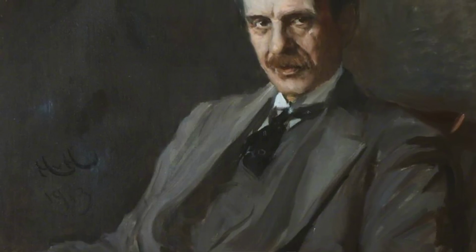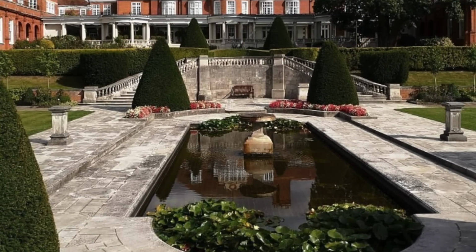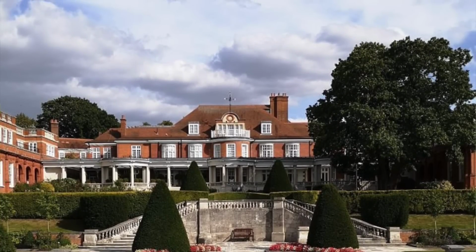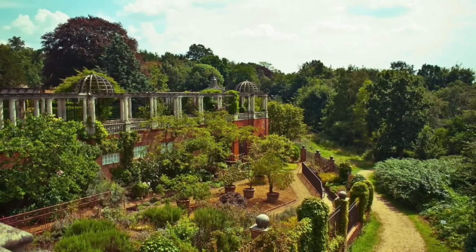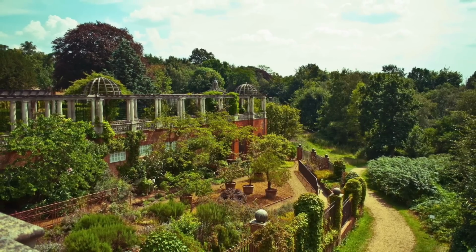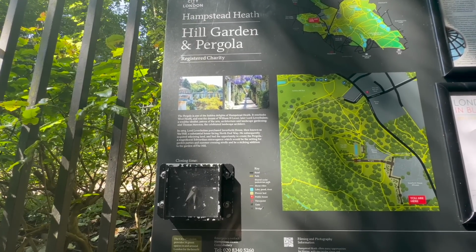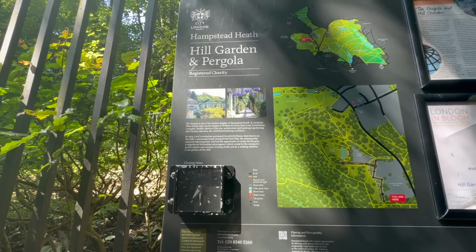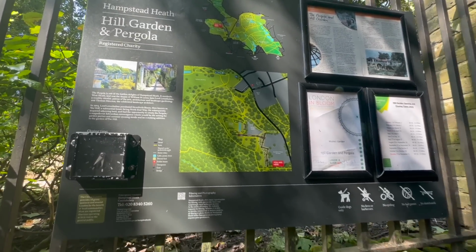In 1904, Lord Leverhulme purchased Inverforth House, which we'll be seeing in just a moment, then known as The Hill. A substantial house facing North End Way, he subsequently acquired adjoining land and had the opportunity to create the Pergola, a magnificent Edwardian extravagance which would be the setting for garden parties and summer evening strolls and be a striking addition to the garden and the hill.